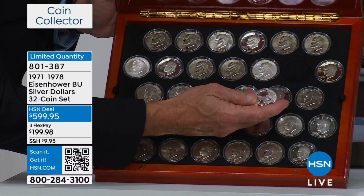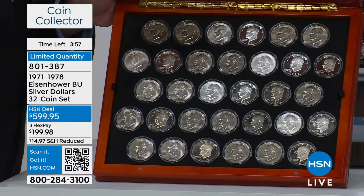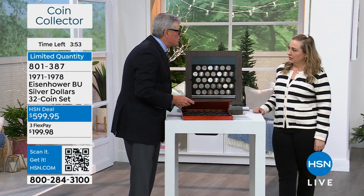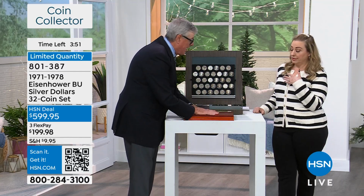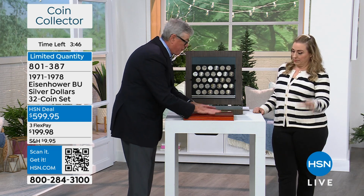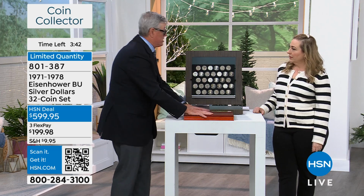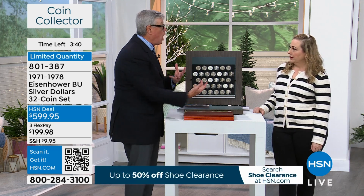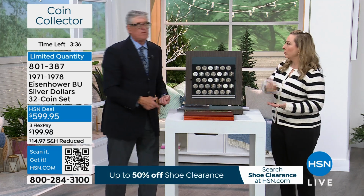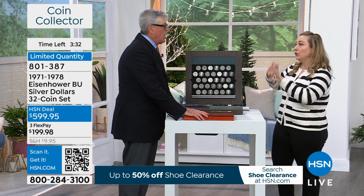And this is absolutely, positively the entire set of Eisenhower silver dollars with one single solitary phone call. Coin by coin, it's over $1,200, and here it is $599 with a $100 box. It's like a $1,300 value. But here's the thing: even if I sold it for $1,300, it's one call to get it. You would have to go to coin show after coin show, dealer after dealer, year after year, and it takes you forever.